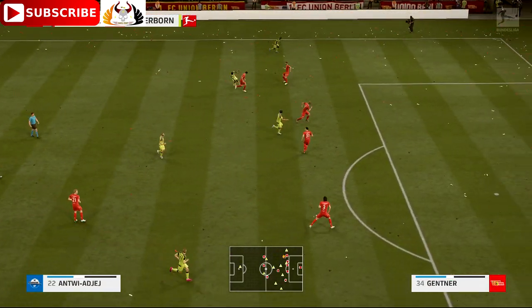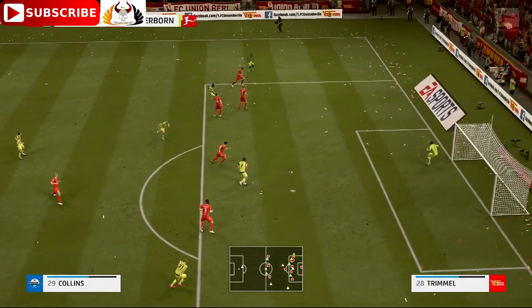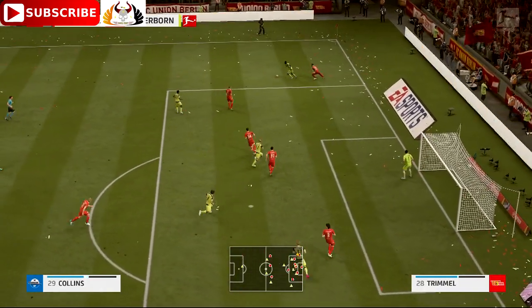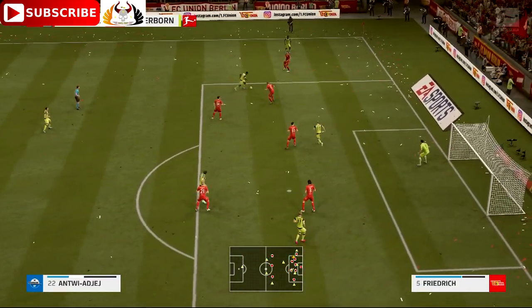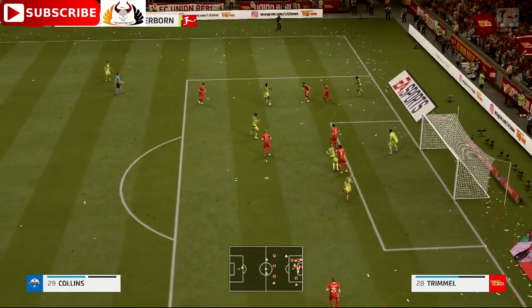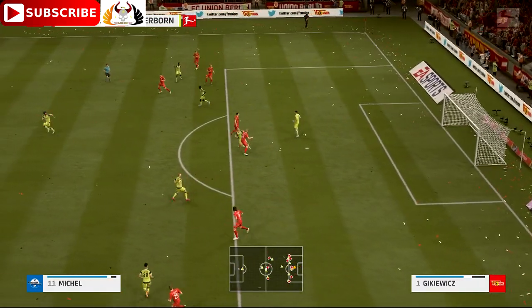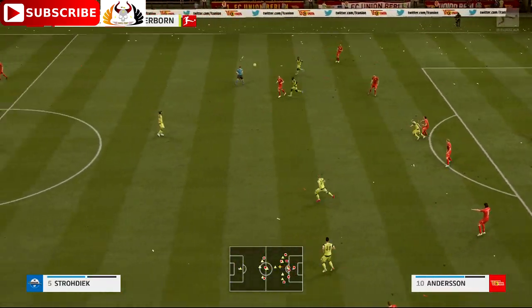Decent progress with the ball at his feet. Michel. Useful looking ball. Can he open them up here? An attempt like that, never likely to trouble the keeper. No, he's got his positioning right, but it was a poor shot in the end.